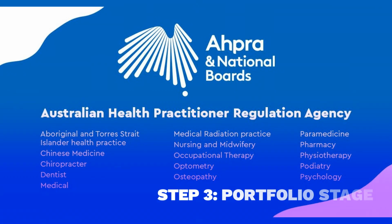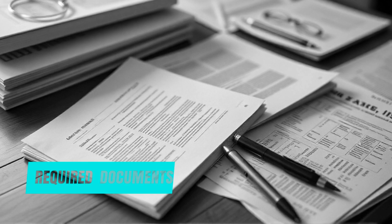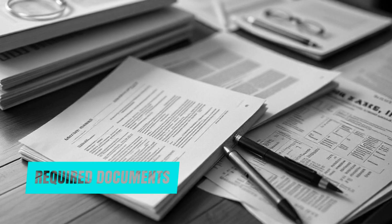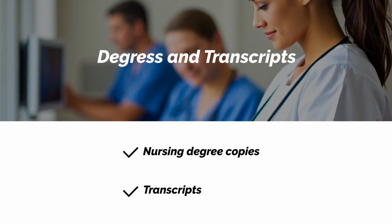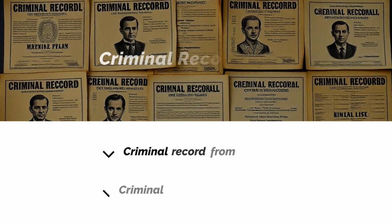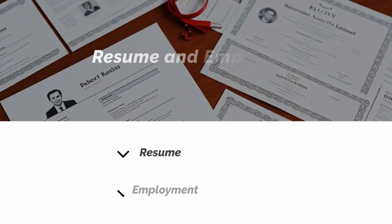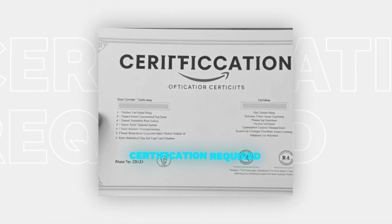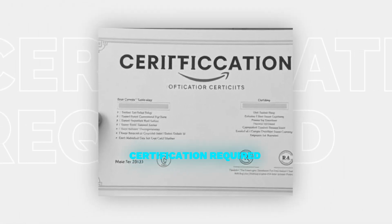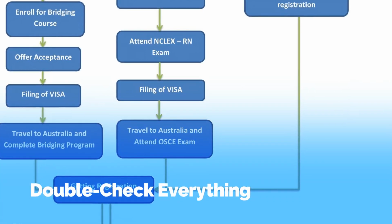Step 3, Portfolio Stage. In the portfolio stage, you need to submit several documents. Certified copies of your nursing degree and transcripts. Criminal record checks, one from India and one for Australia. Your resume and employment certificates. Make sure everything is properly certified and clear. I spent time double-checking to avoid delays.